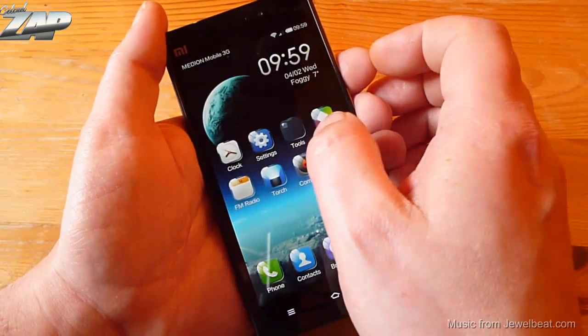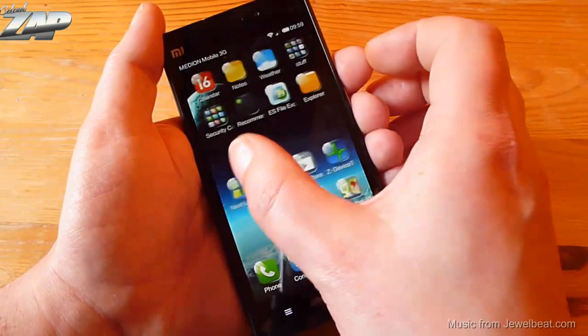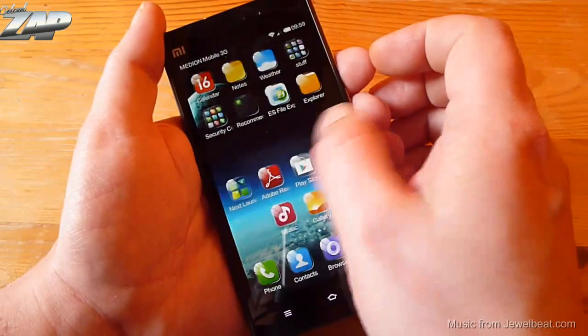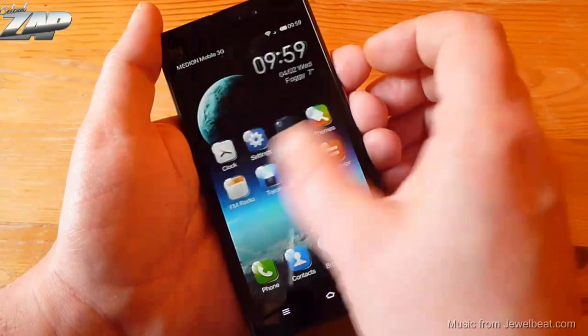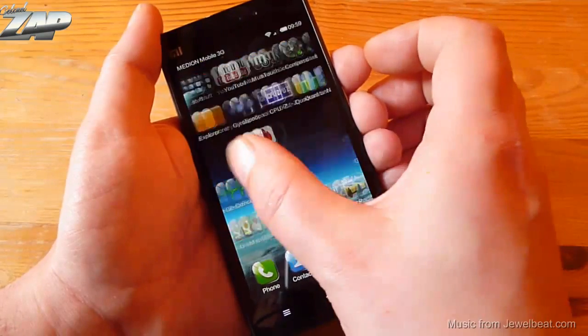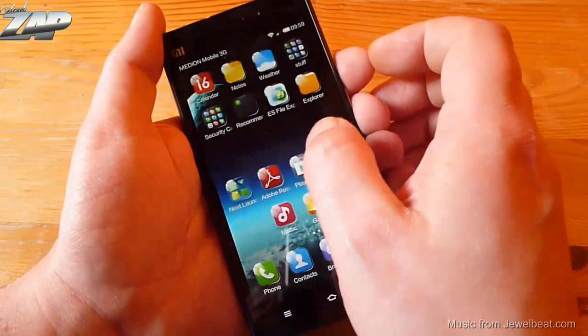Then of course there is MIUI. Some people love it, some people hate it, I'm not so sure yet if I like it or not, but I can always install a different launcher if I want to, right? Anyway, like always, I installed additional apps and games for demonstration purposes.